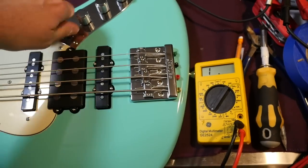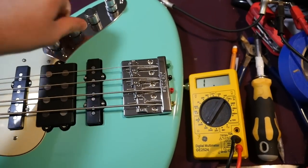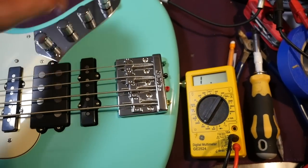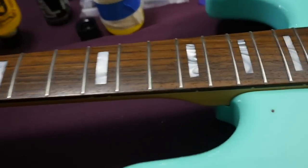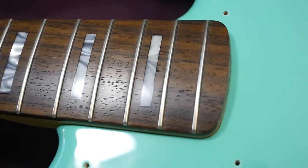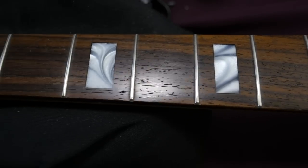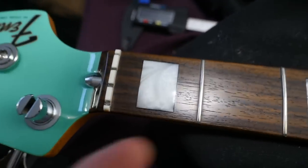As far as our pickup readings, our neck reads about 6.88. Our bridge position reads exactly the same, 6.88. And our humbucker here, that makes sense, 11-ish. But moving on from the ash body, we get a maple neck with a rosewood fretboard. And I just want to take a minute to say, this rosewood fretboard feels ridiculously smooth, almost like there's a light satin lacquer over top of it. There's not, it's just that's how smooth it is.